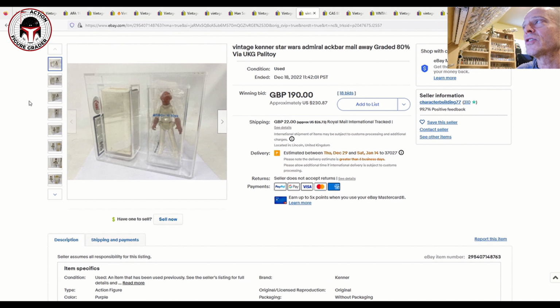Next up was a Palitoy mail-away Admiral Ackbar, graded 80%. The Palitoy version does not come with the paperwork inside. The U.S. mail-away version of the Ackbar, as seen on the 48-back ESB cards, the Revenge of the Jedi free mail-away Ackbar, those come with a little leaflet as well as a catalog, but the Palitoy versions did not come with anything inside the box. It's just the Made in Hong Kong baggie along with the white mailer box.